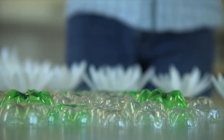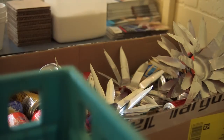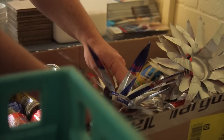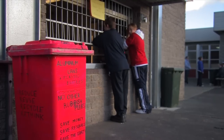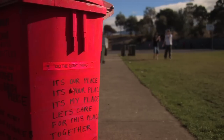But the best one was at the art school. Last year we decided as a school and a staff to start focusing on sustainability, and Andy just slotted in brilliantly because his area of interest is recycling and consuming and reusing materials around the school, and we had no idea how much of it there would be until Andy started collecting everything on a daily basis.